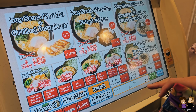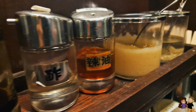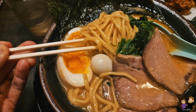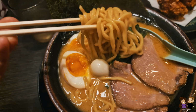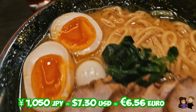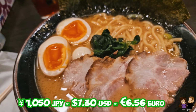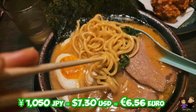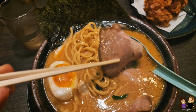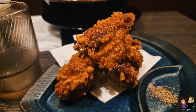We got our meal tickets, sat down, handed over our ticket, and they asked us how thick and firm we wanted the noodles and how strong we wanted the broth. Of course, I wanted the thickest noodles because I like them thick and soft. My meal was 1,050 yen, which is around $7.30 USD. It came with roasted pork slices, a soft-boiled egg, a quail egg, and seaweed. And it was so satisfying. Add some extra garlic and it's perfection. Phil ordered pretty much the same thing, just with a side of karaage.